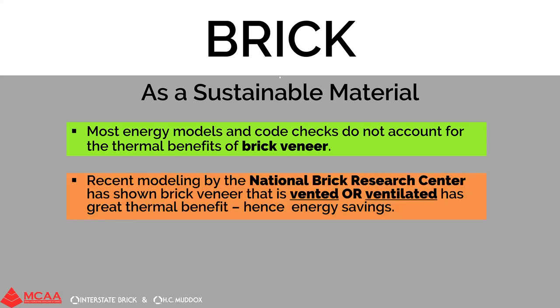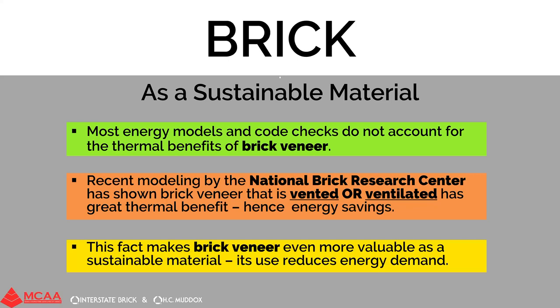Recent modeling has shown this for vented or ventilated brick veneer. So a vented brick veneer has vents at the base where the weep systems are, and a ventilated system is a brick veneer wall with vents at the top and the bottom where you think you would get some convection currents and so forth, but they perform almost identically. And the fact that the brick veneer is so effective, it's more valuable as a sustainable material and requires less energy demand on the building.